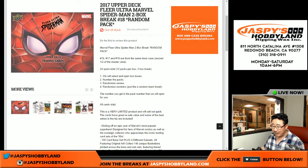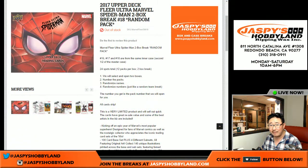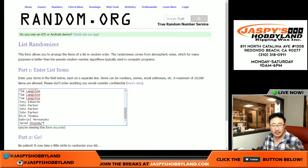The last two boxes of this particular inner case, more Spider-Man, random pack break number 18. We've been pulling some really nice stuff out of here. Now, we've been doing a lot of Spider-Man, so all these are kind of blurring together. I think we pulled only a sketch card out of there. That was in break 17. And so I think we're still looking for an autograph out of this particular inner. Don't quote me on that, but I think that's what it is.